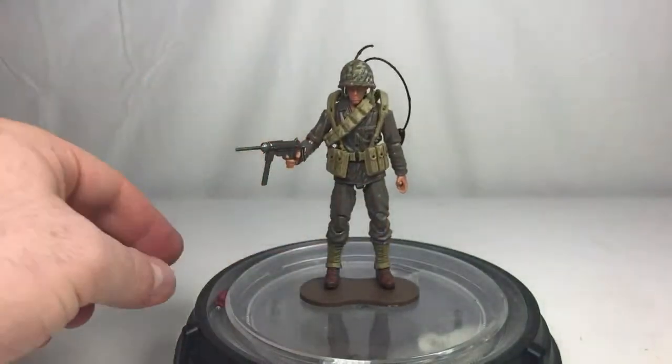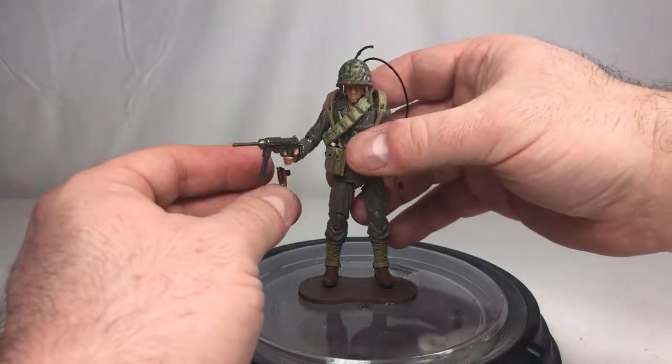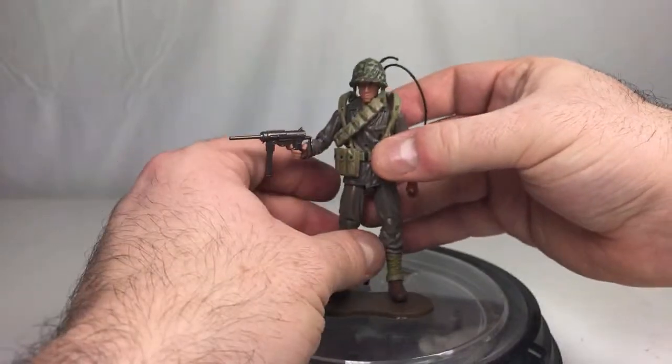Kind of wish I could play music while doing this, because I would if I could. But I can't because YouTube's shitty. YouTube sucks. All right, we're just not going to diddle with that right now.